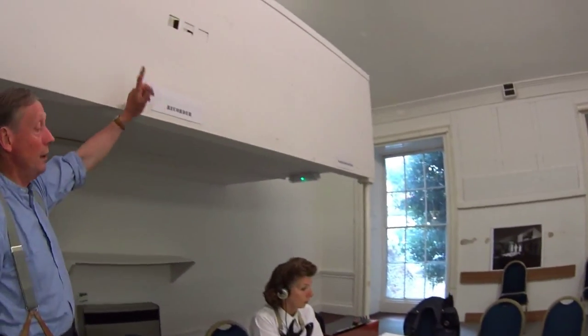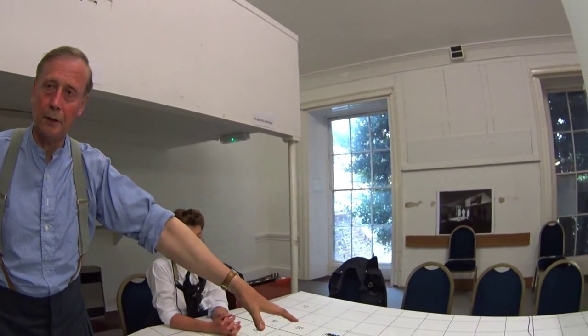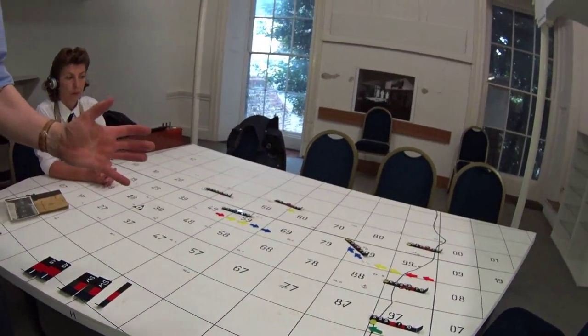The recorder who sits here is writing down and drawing the lines of every aircraft, every movement on here. And when that piece of paper gets full, his assistant does another one. And then all that information goes off to the RAF.